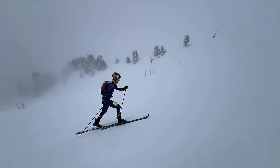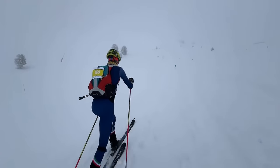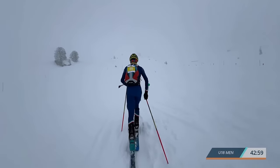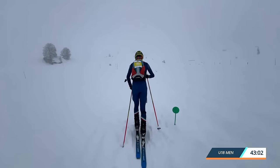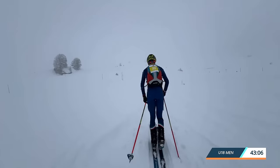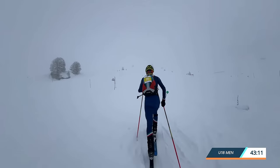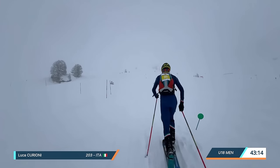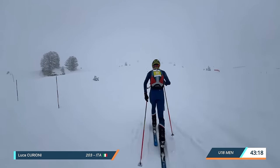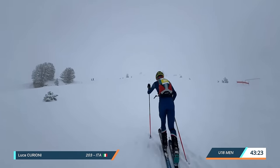And we're back on. And this is Luca Curioni, who I think is the first U18. He's going up the last uphill, up to the finish. Nice race from him. He is certainly on his own, isn't he? Yeah, I think he has done a really great start of the last uphill, and now he's just trying to make it to the finish. And as I said, it's 350 meters, so it's quite long, and you have to be managing your energy all the uphill.